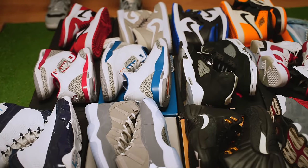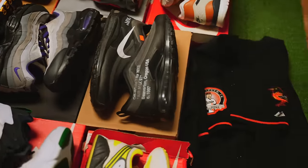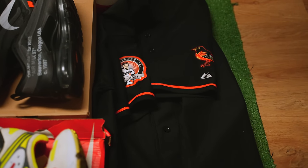Not the biggest fan of the J Balvins, but we got those going out. Shout out to the person from Tops who bought that jersey, because it's always cool to see someone from a company or something like that purchase from the store. And then the Melvins.